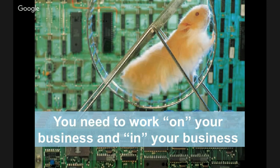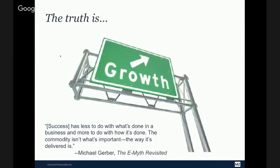That phrase, on your business versus in your business, comes from a book called The E-Myth Revisited by Michael Gerber. He says success has less to do with what's done in a business and more to do with how it's done. So that's what we're going to talk about today: your success has to do with how you do the things that you do. The commodity isn't what's important, the way it's delivered is.